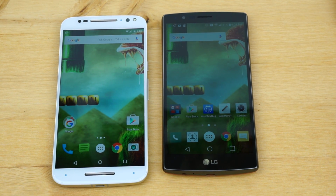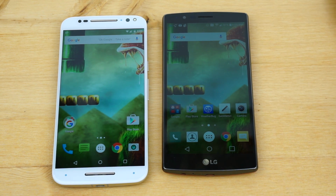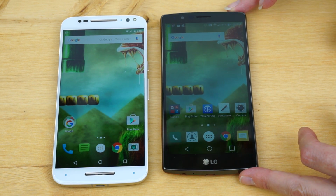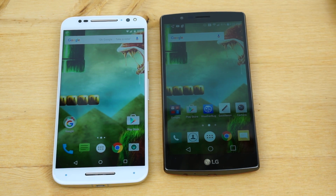Both of them have Adreno 418 graphics and 3 gigs of RAM. They're both available at 16, 32, or 64 gigs of storage, though with the LG G4, if you're buying from a carrier, it depends on whether your carrier is stocking all the storage capacities or not. The LG G4 is also readily available unlocked, and that's for use on GSM networks, not CDMA. CDMA means Sprint and Verizon in the United States.